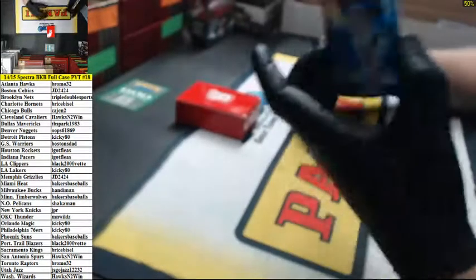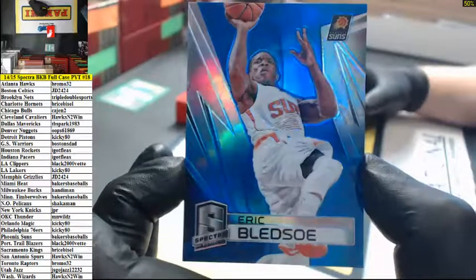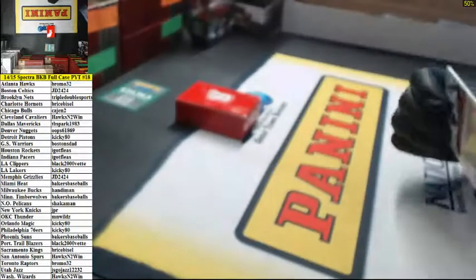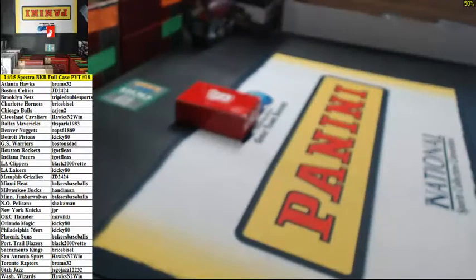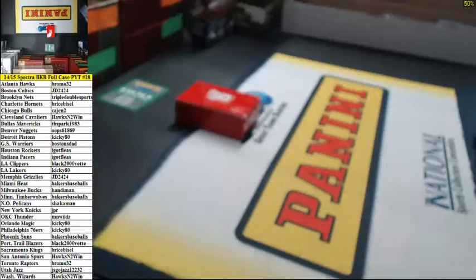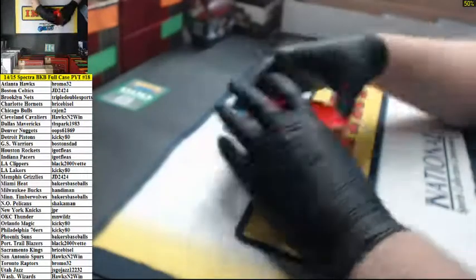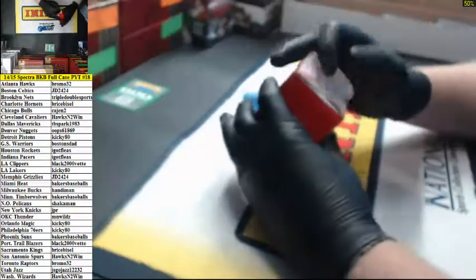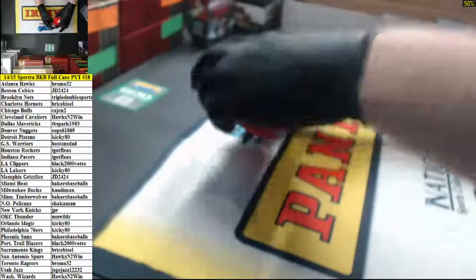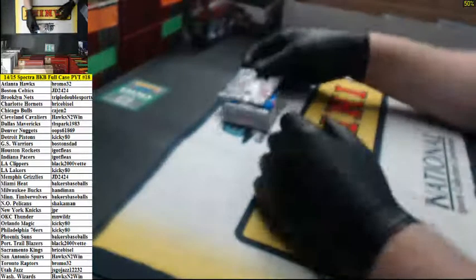Next up for the Suns, Eric Bledsoe to 49, blue base. Baker again. One box left. One left. Damn it, we got more points. Damn it. First up for the Cavaliers to 75, Kevin Love.